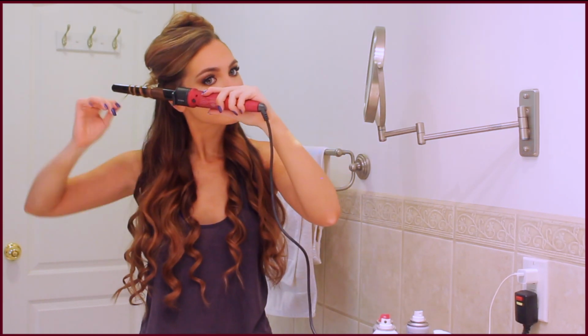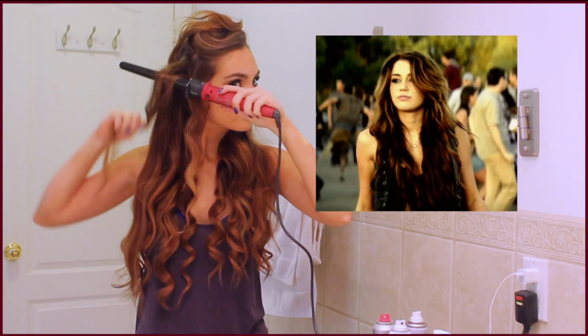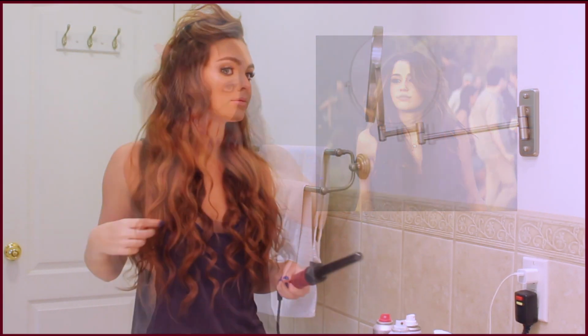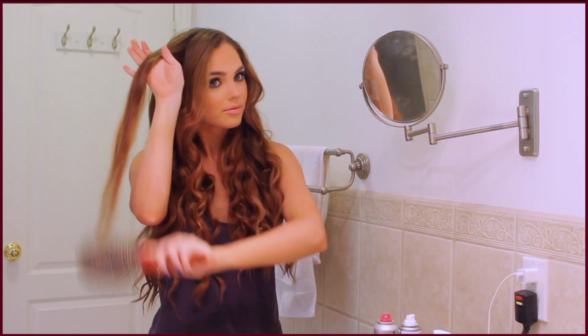The second layer down, I'm curling towards my face, and I did this because Miley has layers, so the curls kind of fall in choppier layers around her face, so I just decided to break up the curls in direction for a similar look. And the last layer on top, I'm curling away from the face and in bigger sections.